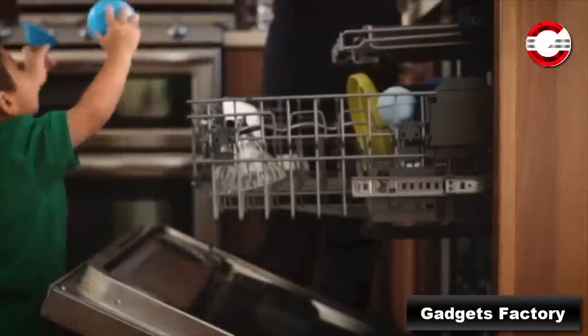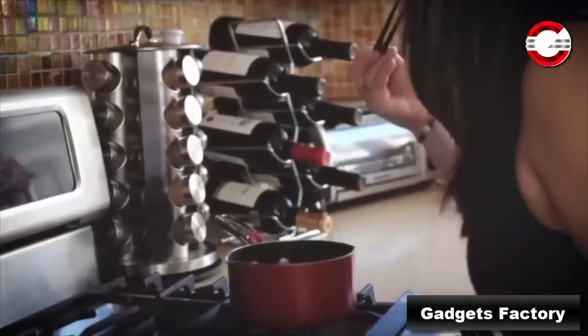Gravity Chopsticks are proud to be made in the USA. Back this project and be the first to experience the new and modernized chopsticks.